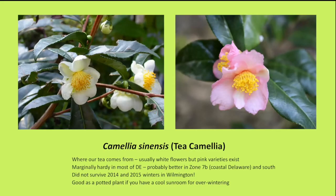So here is the tea camellia. You can see the white or the pink flowers. If you look at those leaves carefully, you can see they are a little thinner than the typical other two camellias we just talked about. So that may be why they're less hardy.